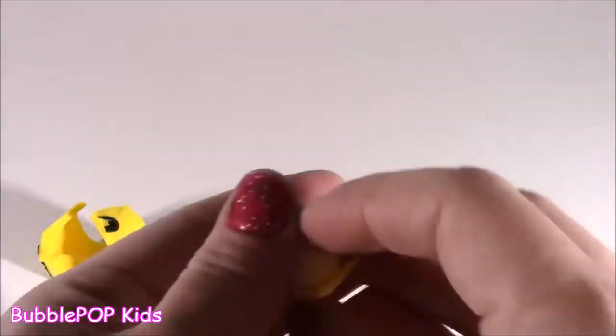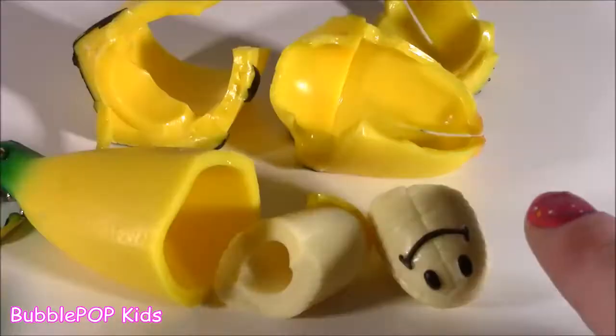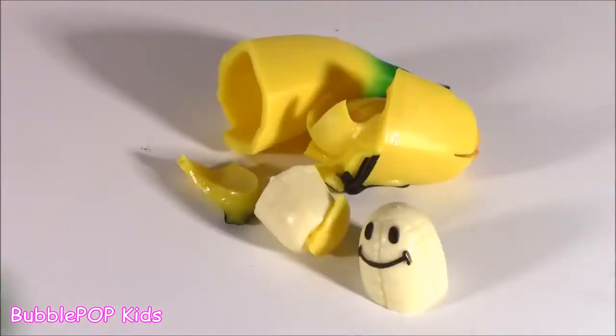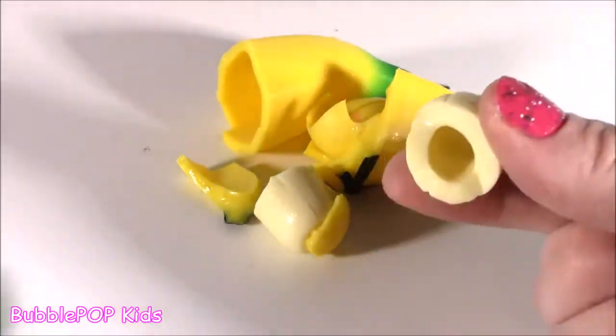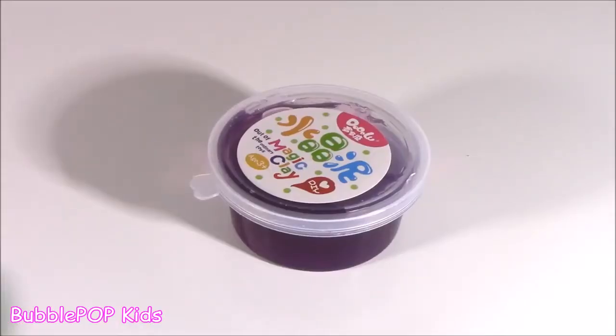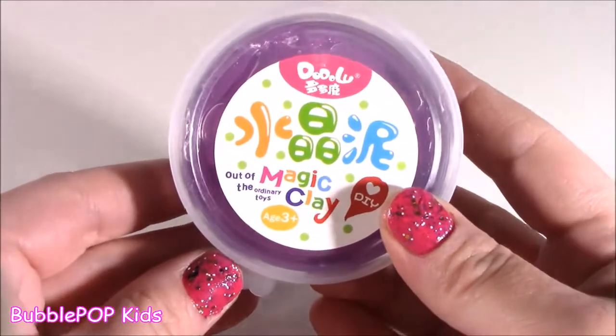Other half. Little banana man, you were cute while you lasted, but now you're toast. You lack banana cream pie. Thanks. Not too much to say about this one. It is completely smashed up. Move along. We have arrived at the fourth little squishy thing on my table today, and it is magic clay.